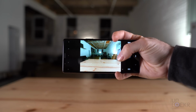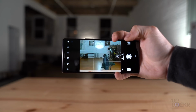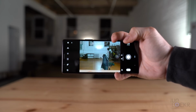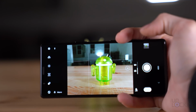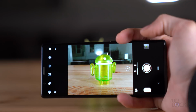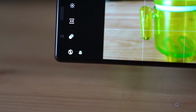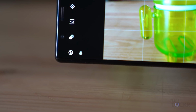I also appreciate that they put an ultra wide, a standard, and a telephoto lens all on this phone, as it does give you so many more options for framing photos and videos. Something less exciting to me is that there seems to be an AI assistant that we've seen other manufacturers put on their phones. But unlike those other manufacturers, there isn't a way to turn it off, at least none that I could find on the phone after digging for quite a while.